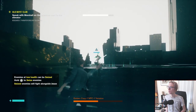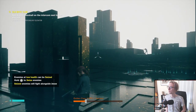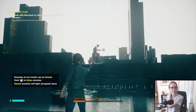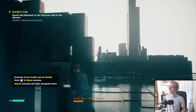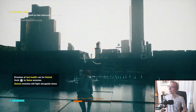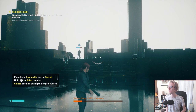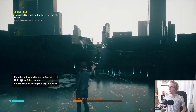Get him, minion! This will be nice in some of those big corridor fights. It'll be good at least in those big corridor fights, so I'll have someone to distract the enemies. It's alright. Bad shooting my own minions.